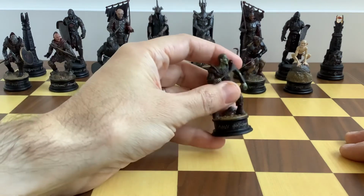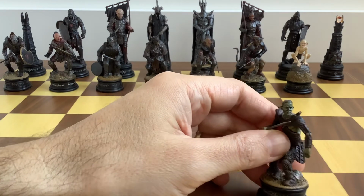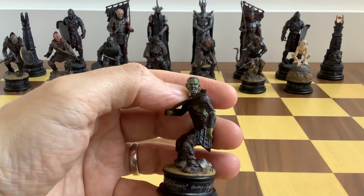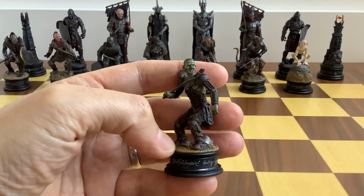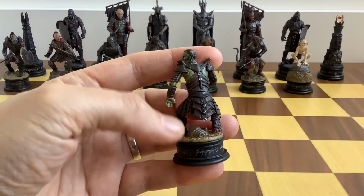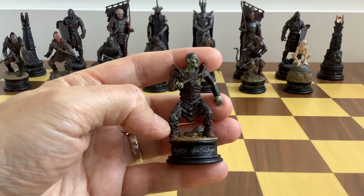Ah, this is Gorbag, the guy that was squabbling with Shagrat over here, over the mithril shirt. Look at that face. The detail in that face, and all it is a pawn. Just a pawn in a game of chess. Which is all he is in the story, really, as well. So good.